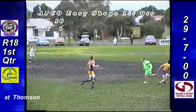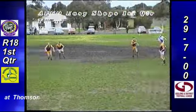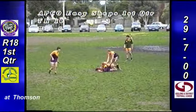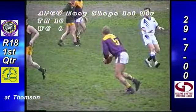Paddy Burns, little handball to Wooden. Wolfenden goes towards half forward. Massara, well, good spoil there. The ball comes back to centre. Paddy Burns takes the strong overhead mark. Yeah. Don't see that too often, Trev.